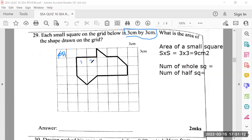So we have 1, 2, 3, 4. This is a half square next, so we can't count that. Then we'll have 5, 6, 7, 8, 9. Right, we would have 9 of these squares here, which are whole. So the number of whole squares would be 9.